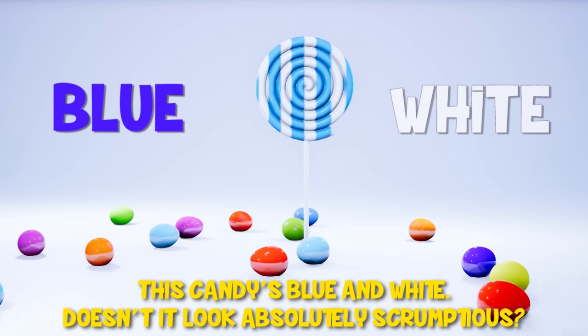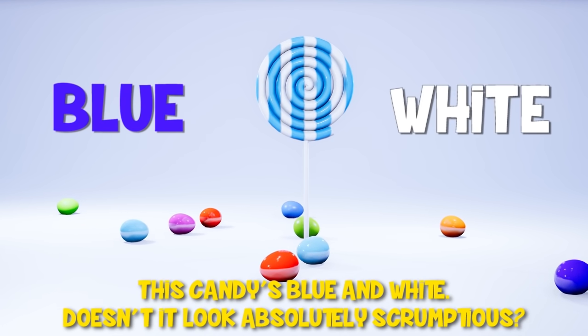This candy's blue and white. Doesn't it look absolutely scrumptious?